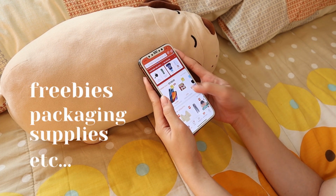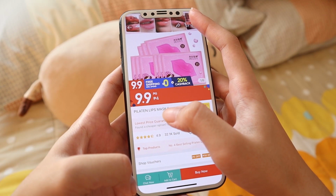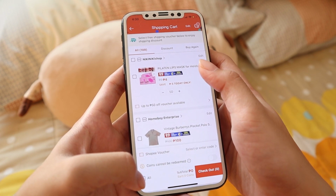So, the first thing that I do is sina-check out ko muna lahat ng kailangan ko for my business online. Like yung freebies, yung mga kailangan ko for my packaging and thank you cards, and other supplies for my small business. Sina-check out ko muna talaga lahat sila online kasi it really takes time bago pa sila dumating.